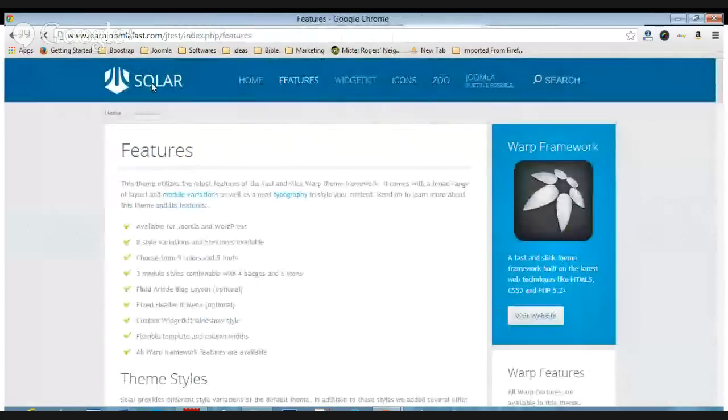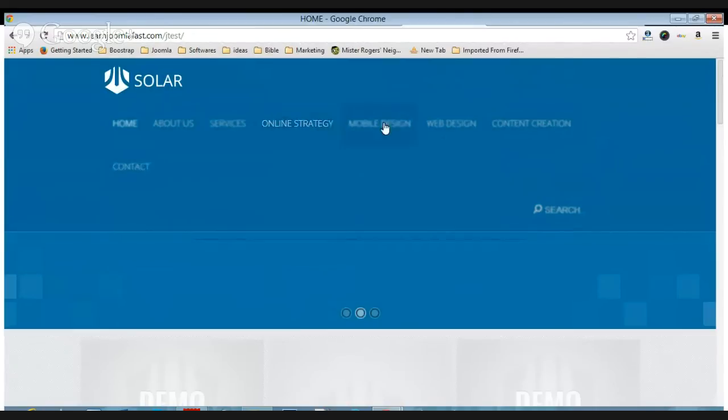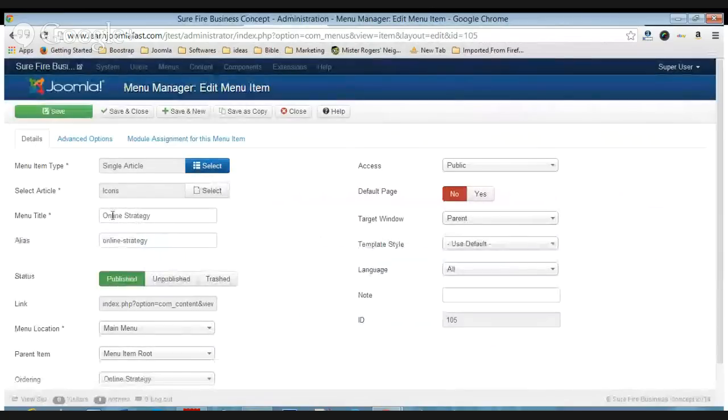All right, so when we go on the home, on the front end now, we should have all the new stuff we just created. So we have all those menus. But if you notice, they're taking up so much space that they can't all fit on the same line. We're going to fix that. To fix that, instead of having the titles this long, we can just change some of them. So let's go from online strategy. We can just put in e-strategy.